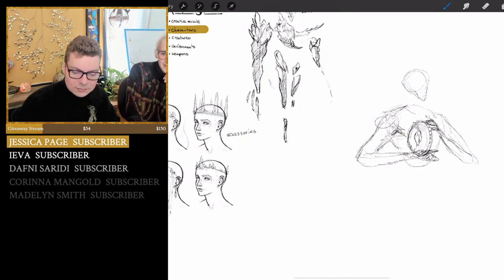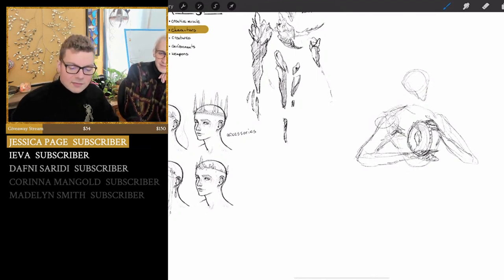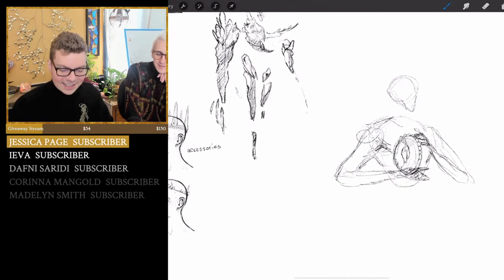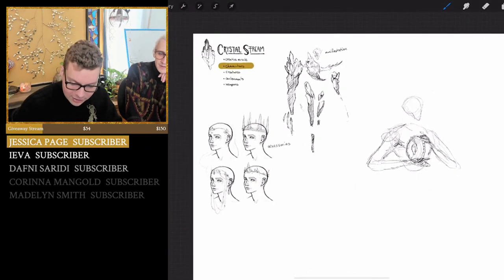Well, also true. So imagine in this case, if the crystal, I'm trying to go a little faster because I realize I'm going way too slow. If the crystal was the source of its energy, or if it was, say, a creature. Oh no, I'm still on characters.